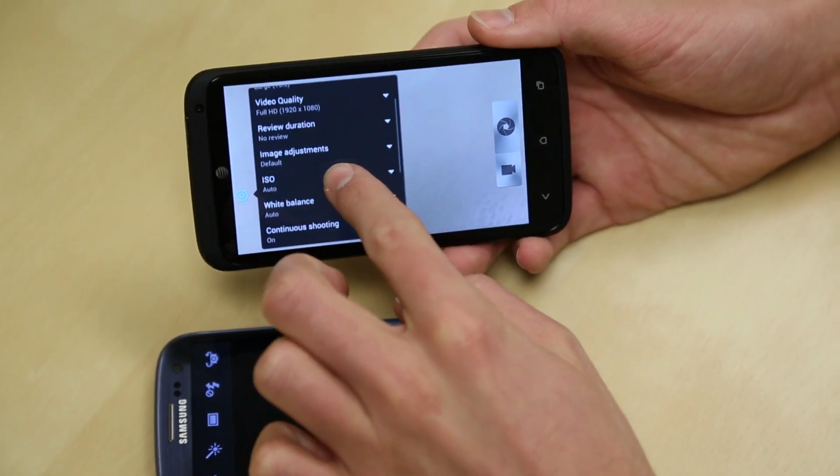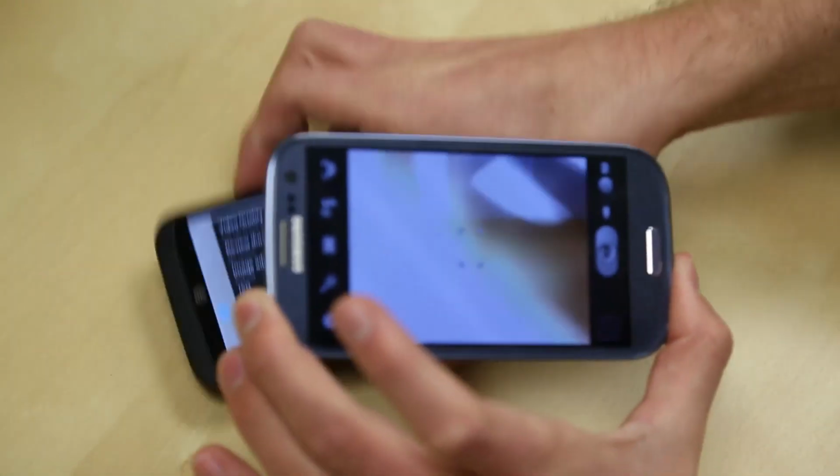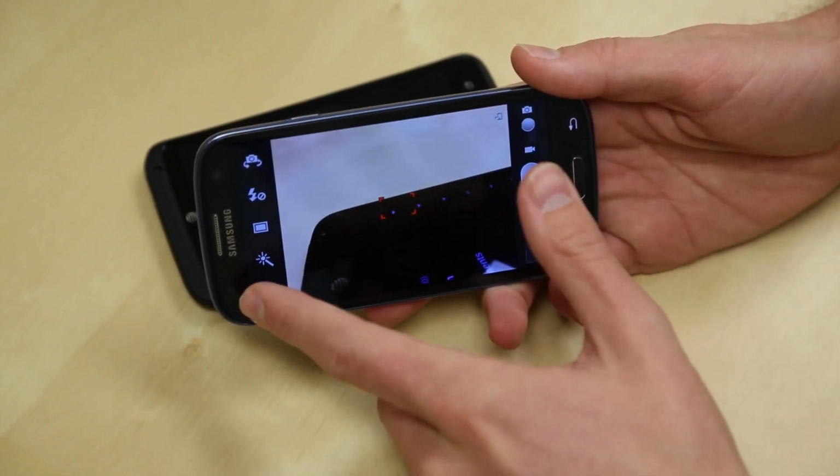And of course you've got your settings in here as well, where you can change ISO, white balance, continuous shooting, all that good stuff. Now over here, great options as well. You've got your settings, which you can come in here, and you can do very similar settings in here. You can press and hold and do kind of a burst mode of sorts.